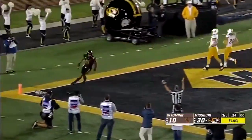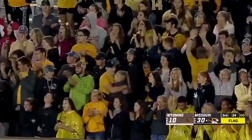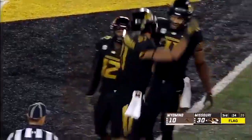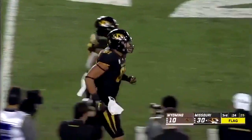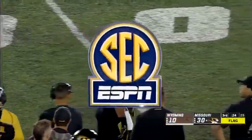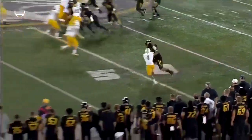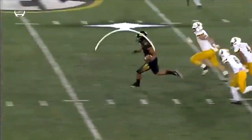Mizzou, there is a flag down at the 49-yard line in Wyoming territory, and the lack of celebration by Drew Lock. There's no air guitar here. This may be coming back. And that's unfortunate because that is a huge target doing some things split out. Watch this. He's on a corner, sets his stem, hits it. But right here, the ability to catch a ball.